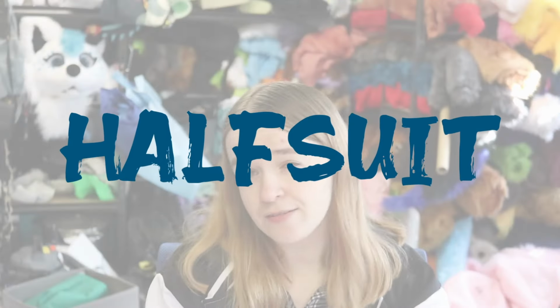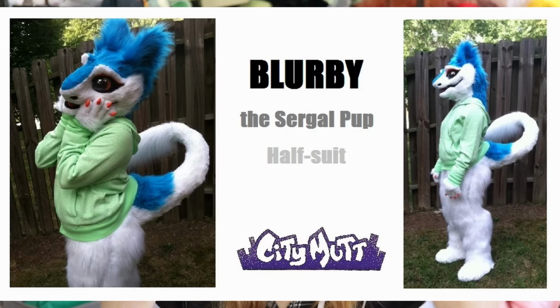A half suit. Half suits are fursuits where only the legs or torso are missing, so you have half a bodysuit. Usually this is worn with an oversized shirt or pants and held up or down by elastic or suspenders, and they're not really a very common sight nowadays.